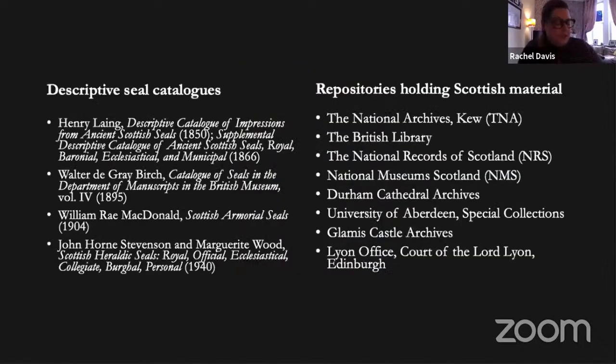This project sought out impressions and casts belonging to elite Scottish women from around 1296 to roughly 1460. Thus far, I have identified 54 seals. I began my research with the Scottish seal catalogs compiled by Henry Laing, William Rae Macdonald, and John Horne Stevenson and Marguerite Wood. I also consulted the catalog of British Museum material compiled by Walter de Gray Birch, listed here on the left.